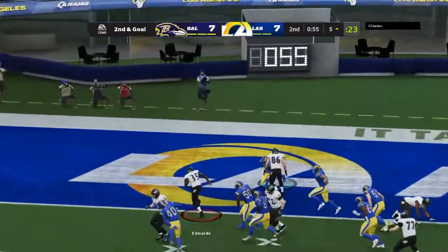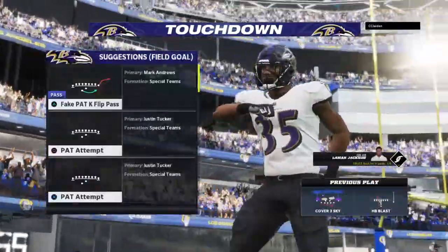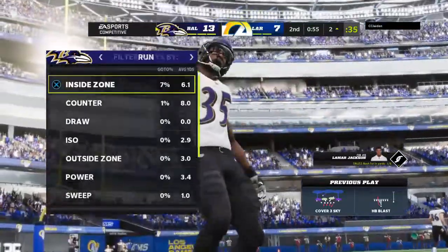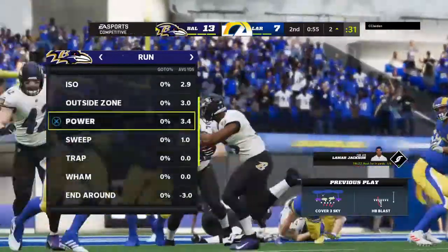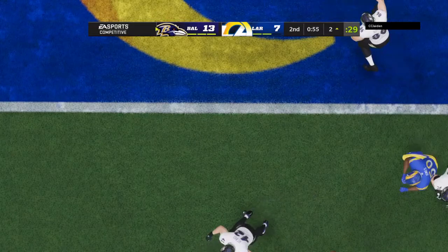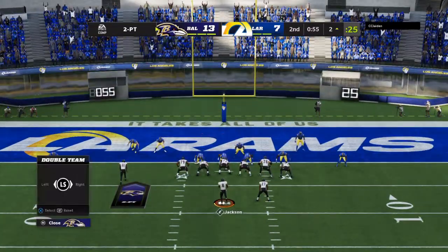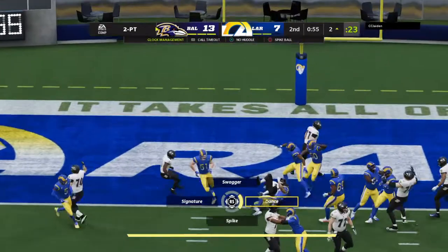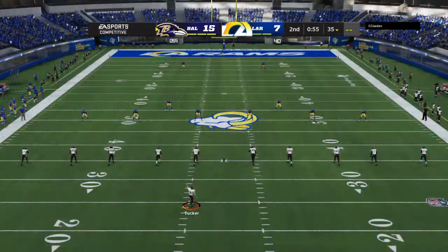On second down, it's Edwards, and he will take it in for a Ravens touchdown. Gus Edwards, a 5-yard touchdown run, and the Ravens have taken the lead. John Harbaugh thought about it, and now his guys are going to go for the 2-point conversion. And they'll try to run it in with Dobbins. And he is into the end zone to bump the lead up 2 more.